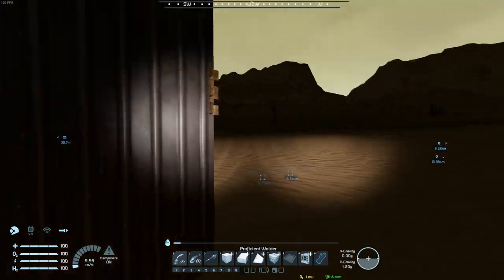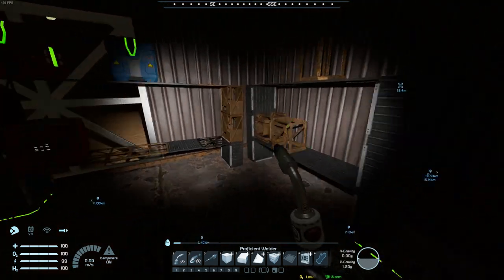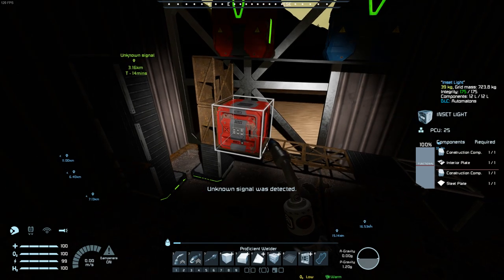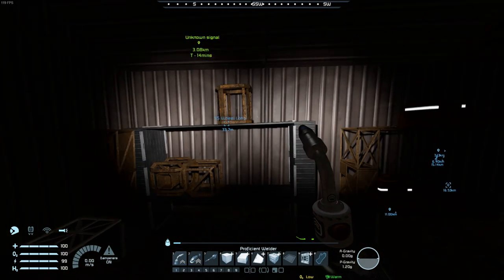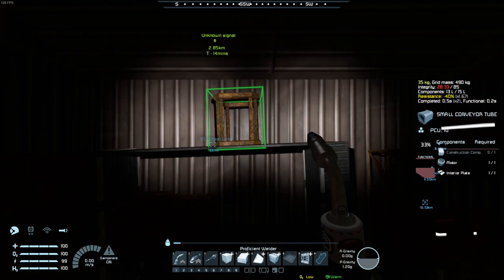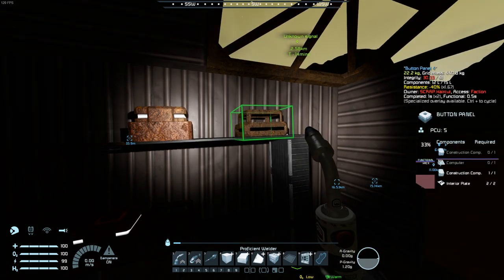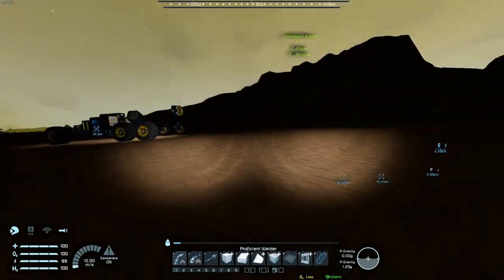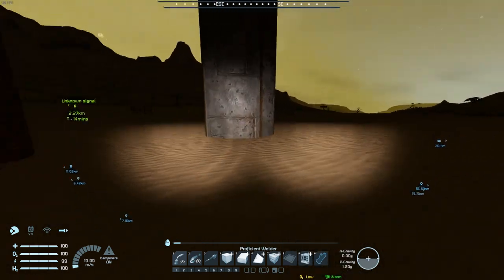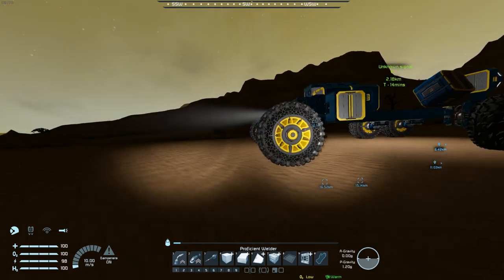Lots of small batteries. Nope, no alarm. Was I already here? I think I was already here. Inset light, batteries. Small conveyors, buttons, more buttons, more buttons. Yeah, I think I was already here. Which means I was able to get down here with my previous rover. Nothing here for me. Moving on.